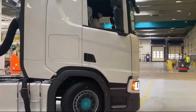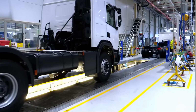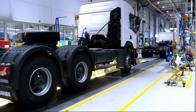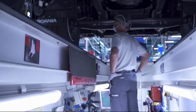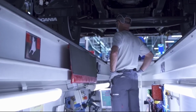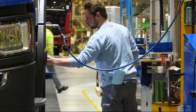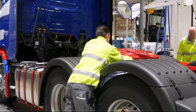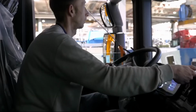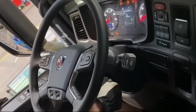Now, the final stage is where everything comes together. The cab, chassis, and engine are finally merged into one fully functional truck. It's not just about putting the pieces together. Every connection is double-checked, every system is fine-tuned, and every detail is inspected to make sure the truck is ready for the road. Once assembled, each vehicle goes through a series of rigorous final inspections to ensure it meets Scania's high standards. Only after passing these tests does it get the green light for shipment, and it's ready to hit the road and serve customers around the world.